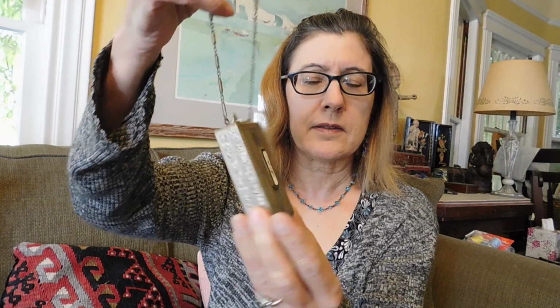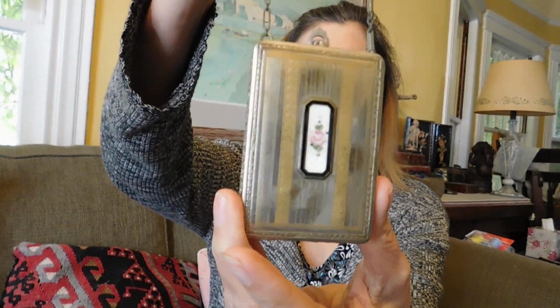This is a nice little dance purse. There's the front of it with the guilloche enamel rose. It's silver plated. It is not in the greatest of shape. As you can see, the silver plating is worn off where it's been touched. As you open it, it's got a mirror on this side. And then this opens up. Does open up. Okay.